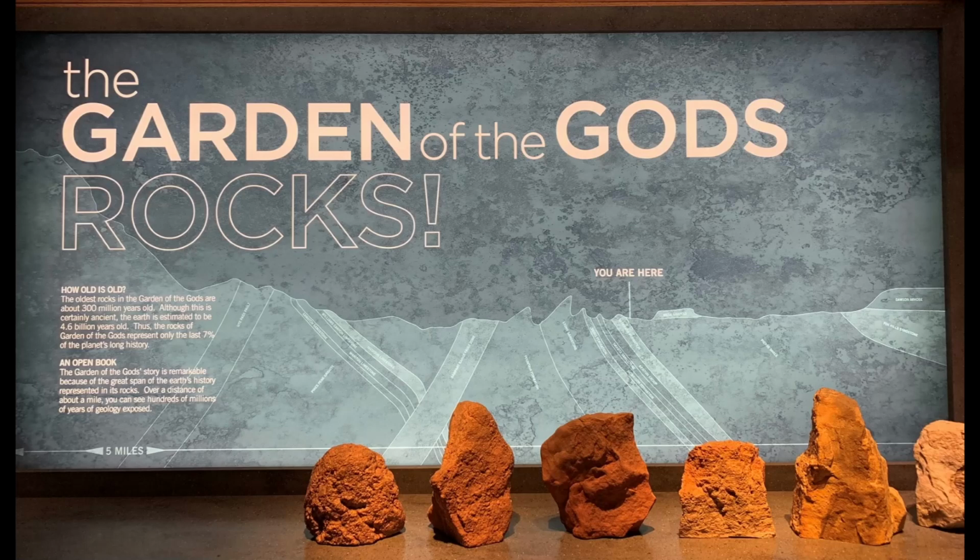The Garden of the Gods story is remarkable because of the great span of the Earth's history is represented in its rocks. Over a distance of about a mile, you can see hundreds of millions of years of geology exposed. Let's take a look at some of the rocks that you can see in our exhibit.